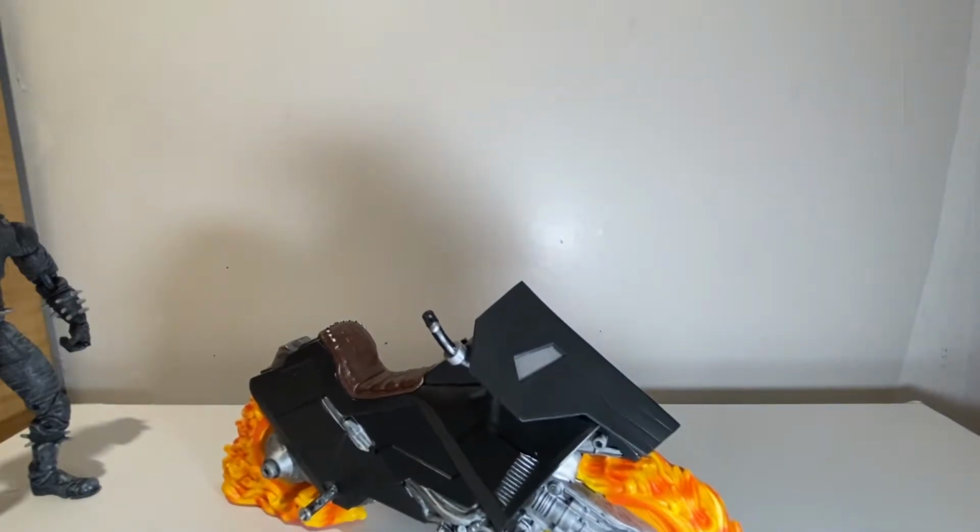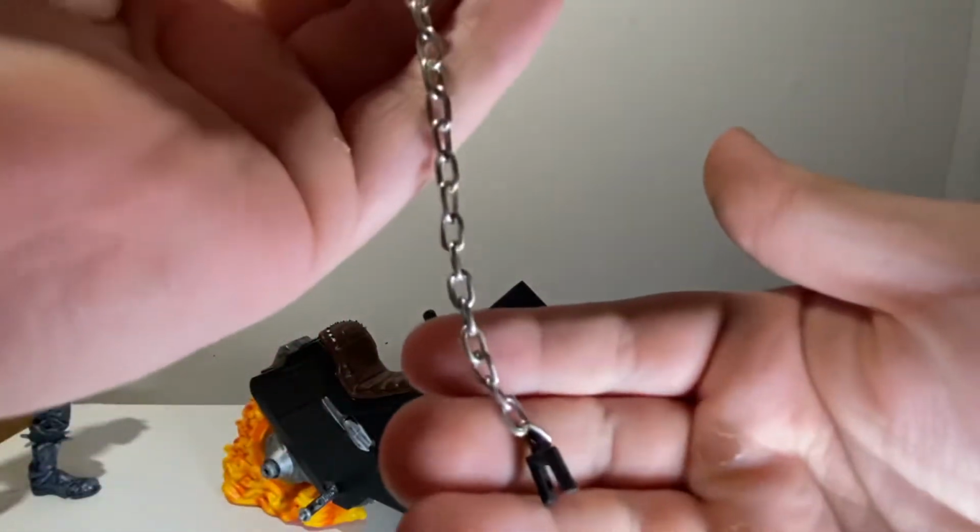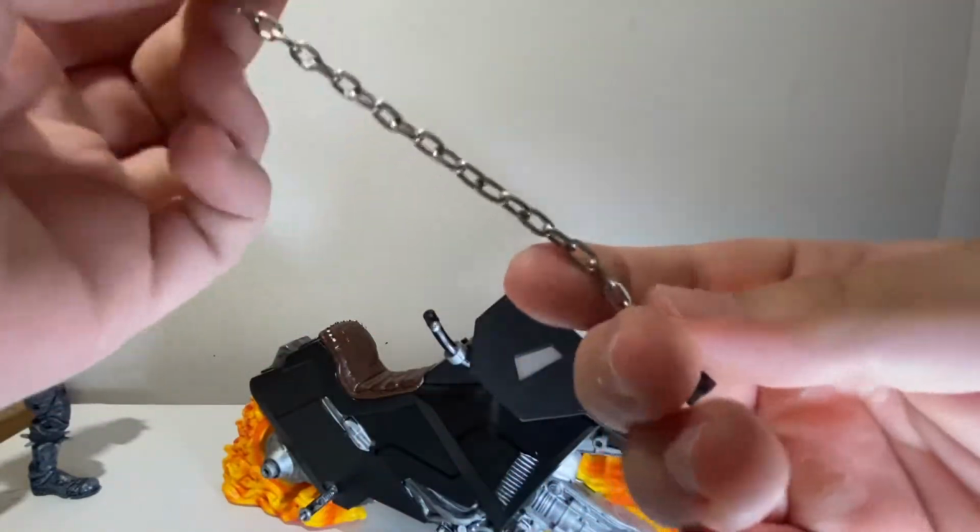Because a lot of the time in the book, the Ghost Rider will ride up a wall to escape police, or he'll ride up a wall dragging someone behind him on the chain. And I think it's really cool to be able to remake that with the figure. And speaking of the chain, here is the chain accessory. It is literally just chains, a small chain that's in scale with the figure.